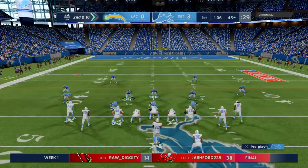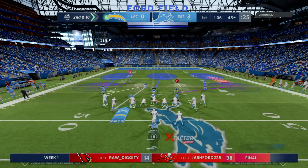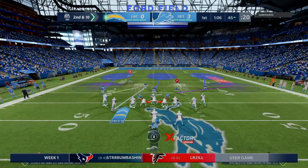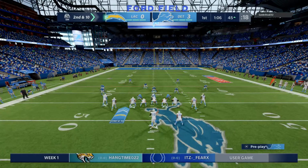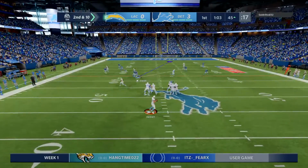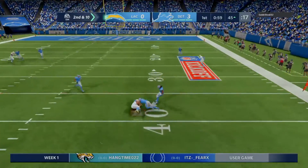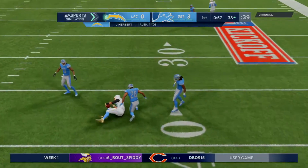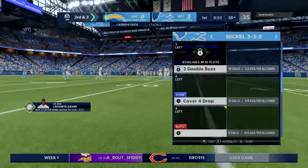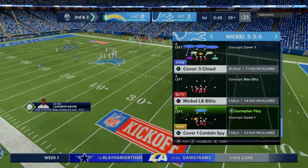So after the incompletion on 1st, now 2nd and 10. To throw again, Herbert. Escaping the pressure right, he's going to take off with it. And the stop here will come at the 38-yard line. Give him 7 there on the tuck and run, and they're in better shape now for 3rd. A gain of 7 yards.